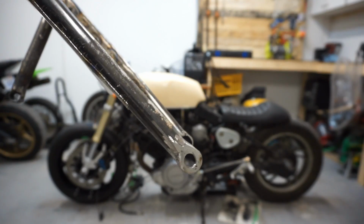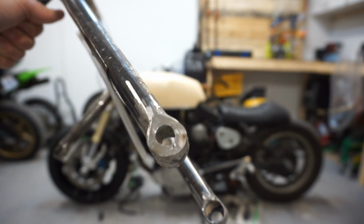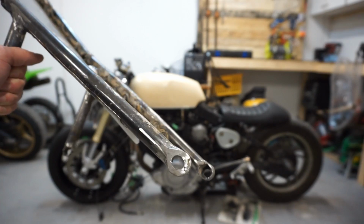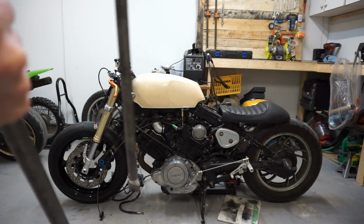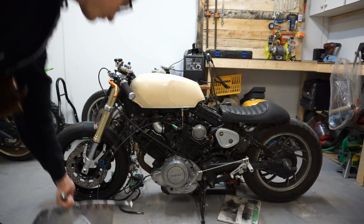So last time I kind of fabricated these things out of leftover material, and I drilled it. It looks cool, but it's not functional, and it wasn't very precise. I had to get the holes dead center, so it was really hard to take this thing on and off. This should be a much easier setup. So I'm going to go ahead and continue making the rest of the subframe.